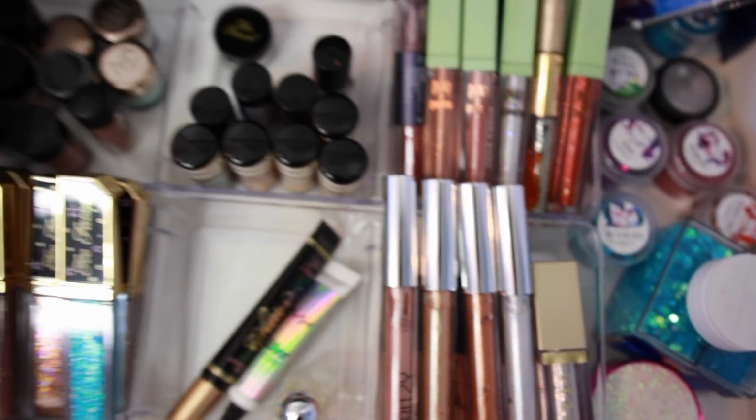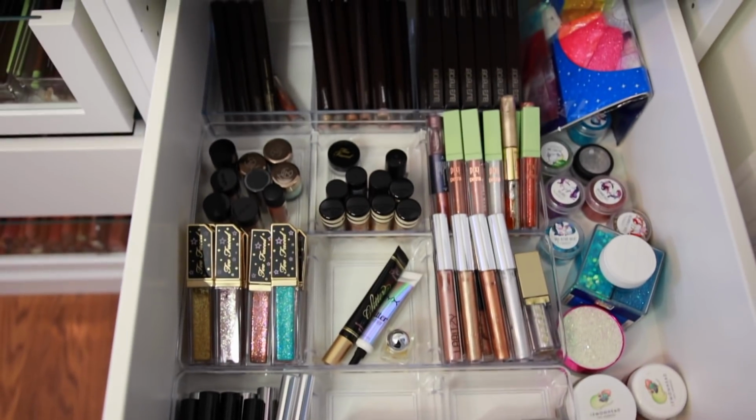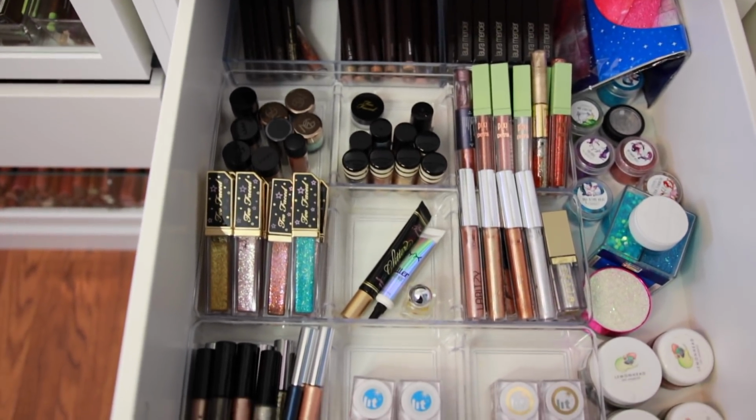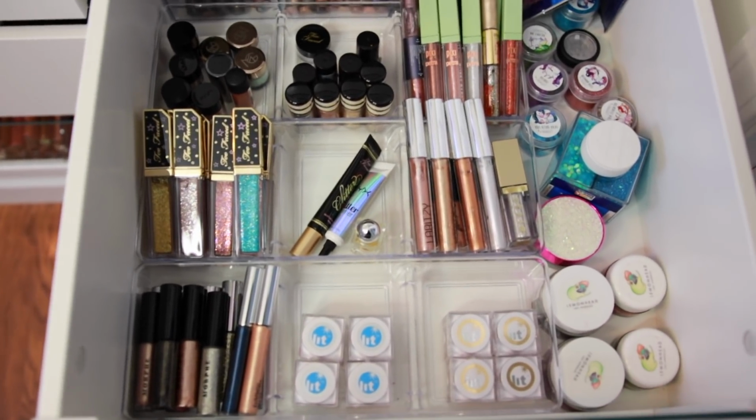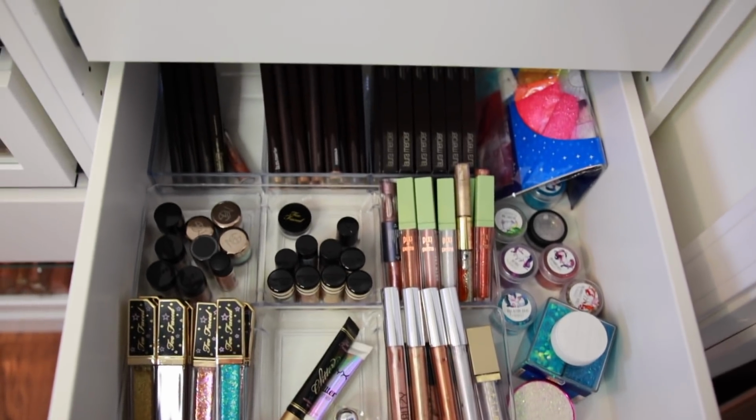And so I am kind of obsessed because you guys know I'm a freak about glitter. I'm obsessed with this drawer because I feel like glitter can just add such a pop to your makeup look. And so this is my favorite, especially during the holiday season.